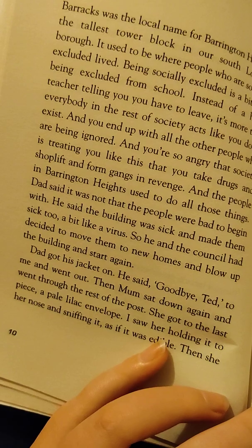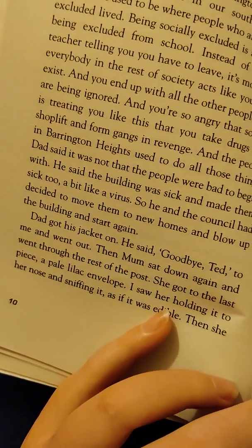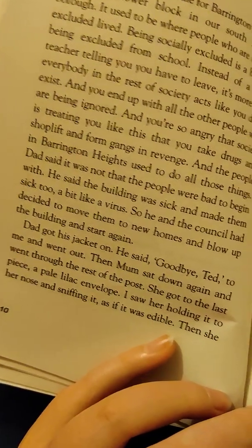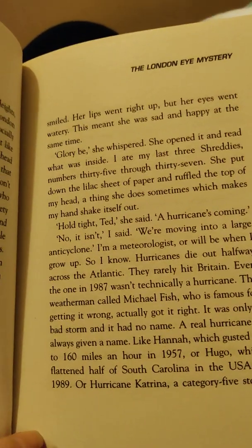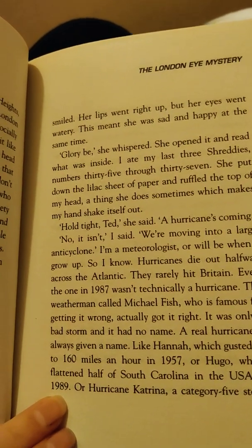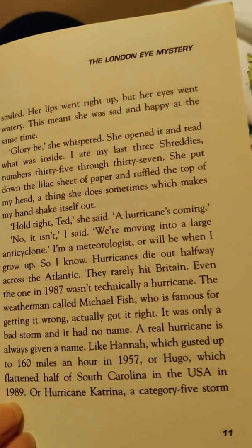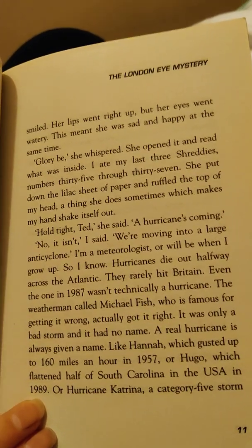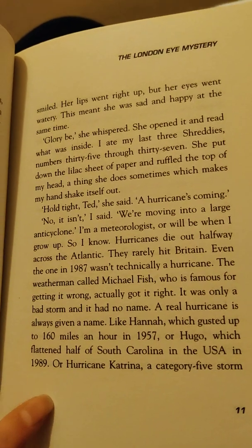Then Mum sat down again and went through the rest of the post. She got to the last piece, a pale lilac envelope. I saw her holding it to her nose and sniffing it, as if it was edible. Then she smiled. Her lips went right up, but her eyes watery. This meant she was sad and happy at the same time. "Glory be," she whispered.